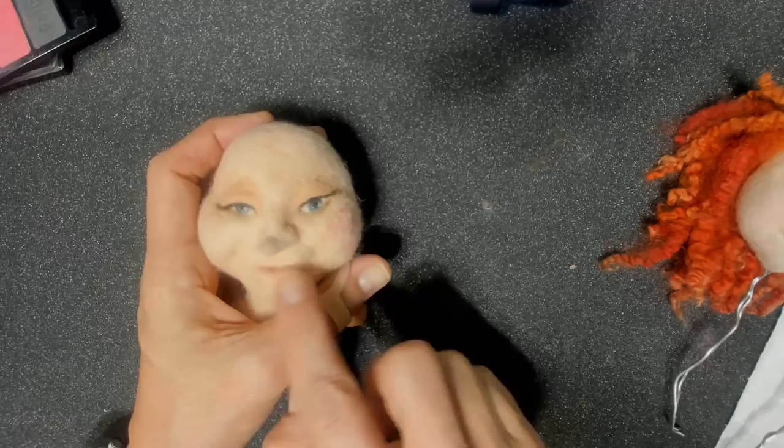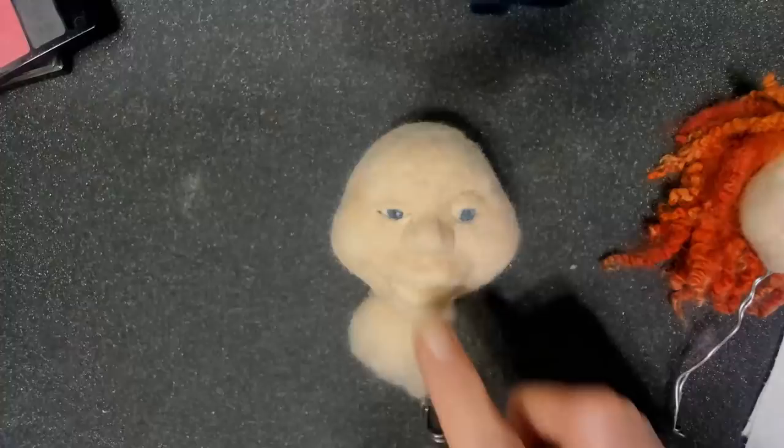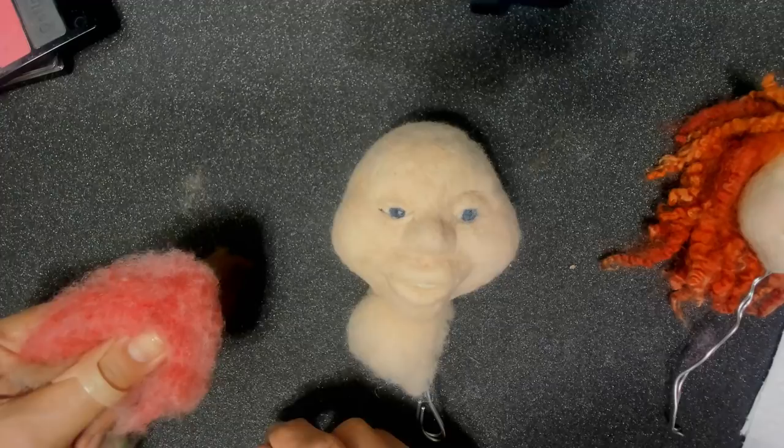When I do lips, especially on a bigger doll, I pretty much do what we did a second ago. Let's use somebody else. Let's do this little guy. I pretty much do what we did a second ago, except I change the color a little bit. I do what we did on the cheeks. This is clay. I'll take clay and then I'll take some of this tulip again. Move this head over.